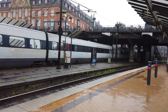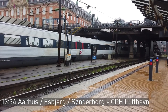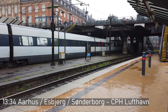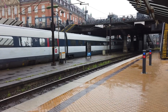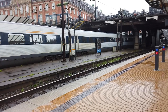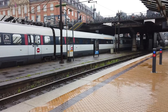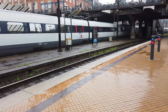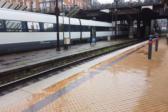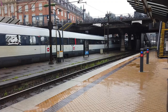Okay, I'm spotting it out. I suppose this one didn't depart earlier, the service now delayed by 9 minutes, which is the service bound for Copenhagen Airport, Copenhagen's Lufthavn. I have a feeling that this service hasn't originated here and has come from somewhere else in Denmark. I'm just going to check that. It's quite difficult to see where all these trains have come from, because there's no equivalent of Real Time Trains here in Denmark.